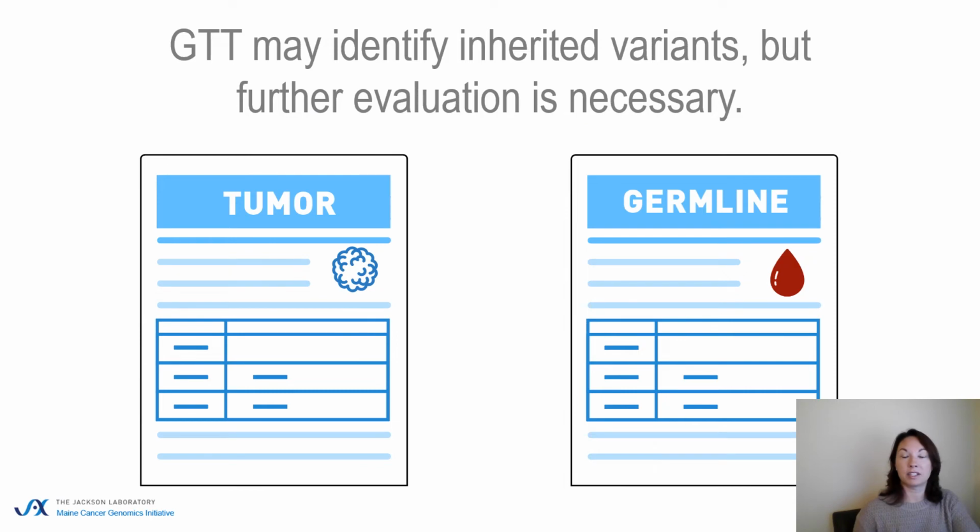Tumor testing might suggest that there's a suspicion that the variant was inherited, but additional blood testing would be needed to confirm if the variant is present in all of the cells of the body and not just the tumor cell. Oncologists or other providers might refer a patient for additional inherited risk testing based on their genomic tumor test results, or if they have a personal or family history that is suspicious for an inherited risk for cancer.